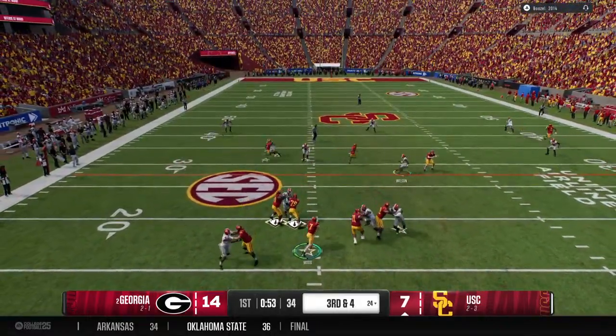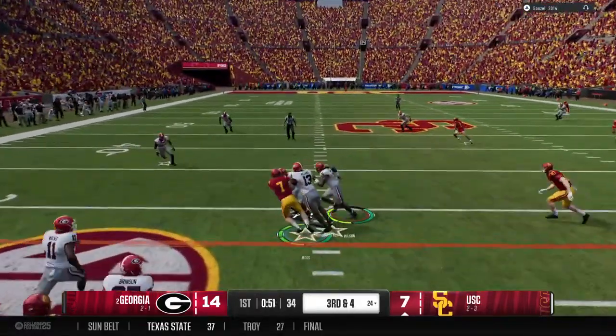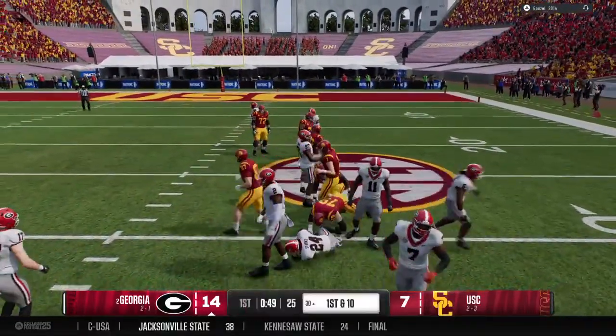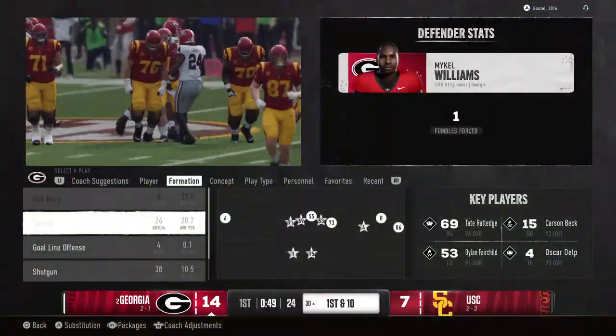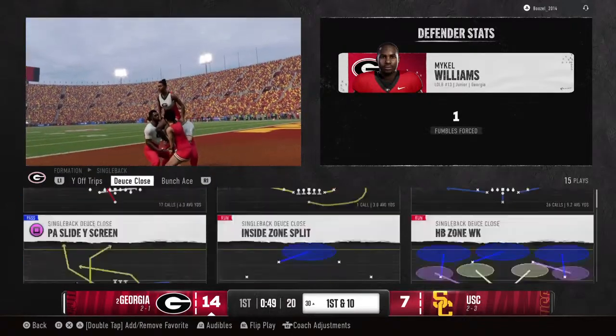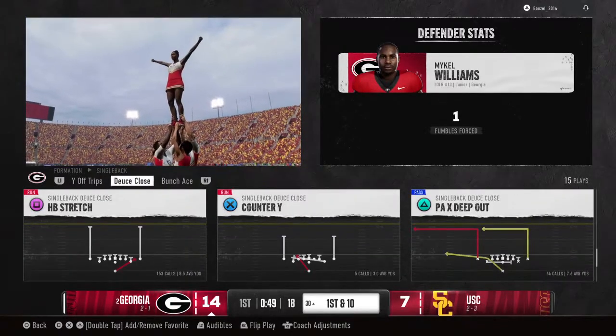From the gun, wants to pass. Feeling some heat. Oh, he just handled it poorly, and it's a fumble. And the defense jumps on it, and they get that turnover. Everything broke down. The quarterback tried to bail them out, but he ended up making things worse when he fumbled.